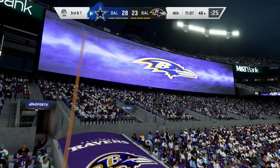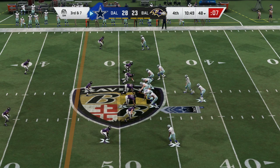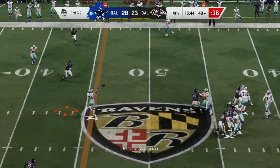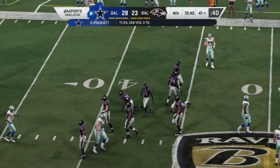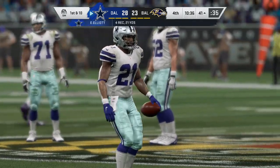Someone made some adjustments, it appears, at least on this drive. The Cowboys on third down. They're hitting at 60%, 6 out of 10 thus far. This is 3rd and 7. Got his man complete over the middle. That's Elliott. And he's going to be taken down with the first down at the Ravens' 41-yard line.